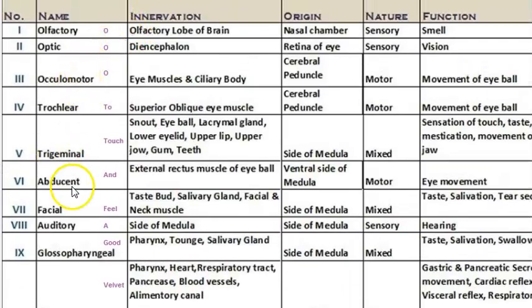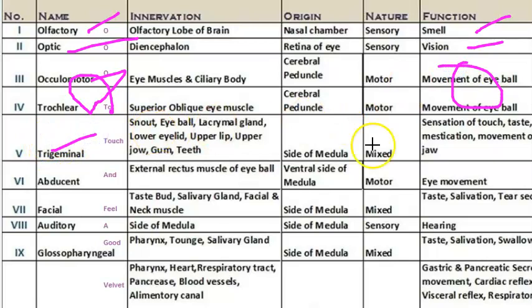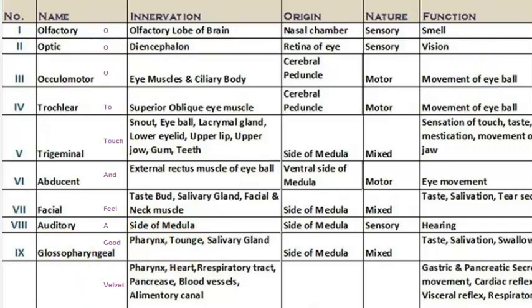The olfactory nerve is responsible for smell. You have the optic nerve, which is responsible for vision. Oculomotor and trochlear are both responsible for the movement of the eyeball. Trigeminal is for the sensation of touch. The mnemonic itself says touch, so sensation of touch, movement of the lower jaw, taste, touch, etc. Abducens is for eye movement, not the eyeball movement, guys. Facial is again feel, as it says: taste, salivation, tear secretion, remember tear secretion.